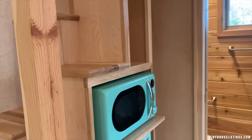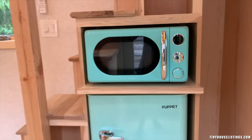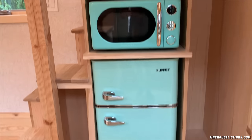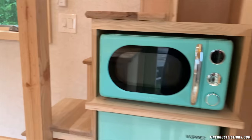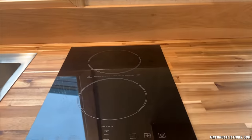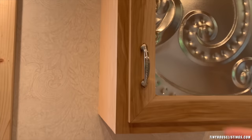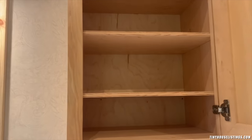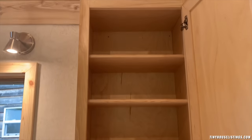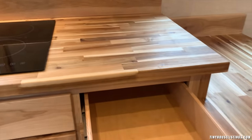And then we have, I love these, turquoise fridge, freezer, microwave. There's also an electric cooktop. Kitchen sink, and so I assume this would go with kitchen stuff there. Plenty of space in this cabinet. Got a lot of drawers down here.